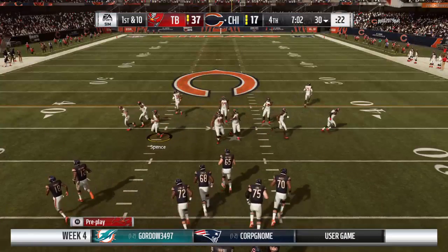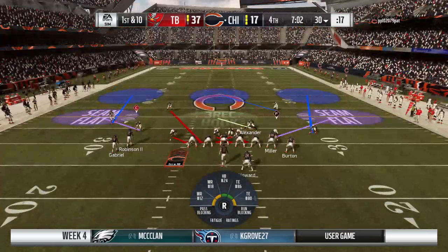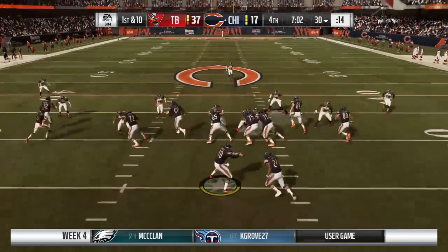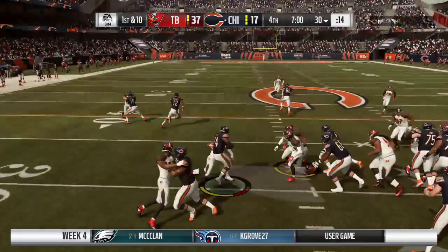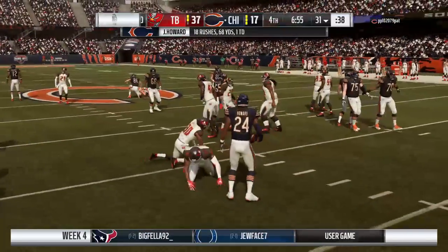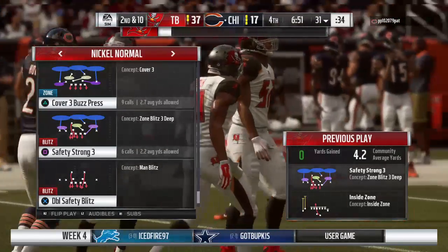Trubisky brings the Bears up 1st and 10, right at the 30. They'll begin the drive with Howard. And nothing doing. He's immediately taken down at the line of scrimmage. Call it no gain on the play, and it'll be 2nd down.